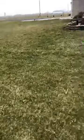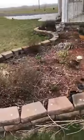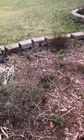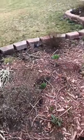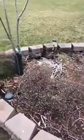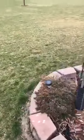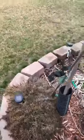Melissa's starting to get some flowers poking through here. I planted quite a bit of bulbs, but we'll see how they develop. Tulips and all their things. It's a mess. I got a weed. Oh yeah, elderberry. Yep. Hey Diane.